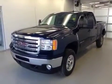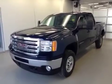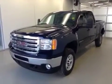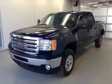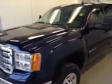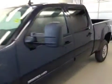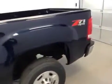This is stock number 128666. It's a 2012 GMC Sierra 2500 HD. It is an SLE crew cab, and it is midnight blue in color. This vehicle has a 6.6-liter Duramax diesel engine married to a 6-speed automatic Allison transmission.